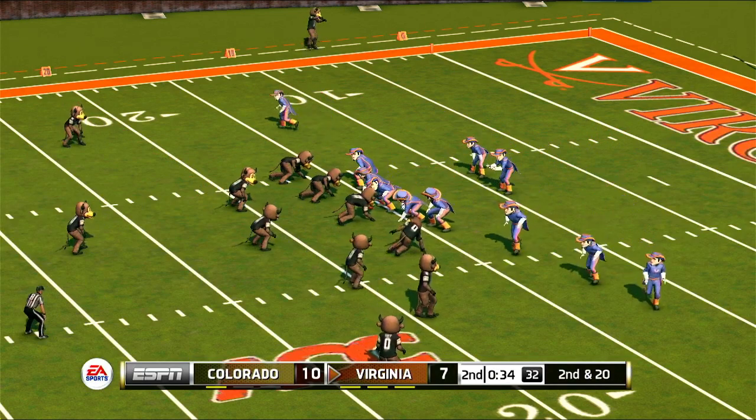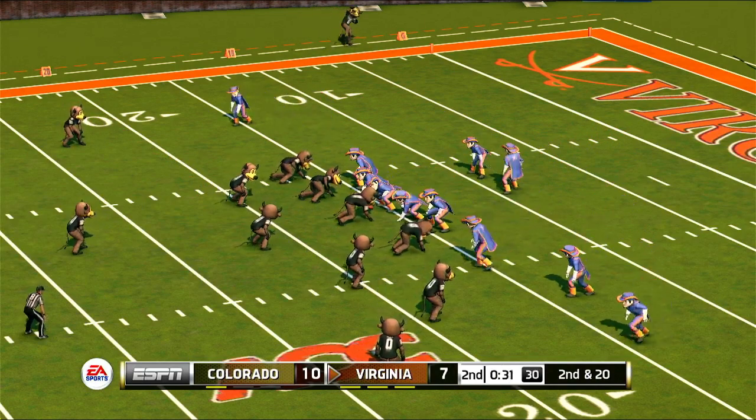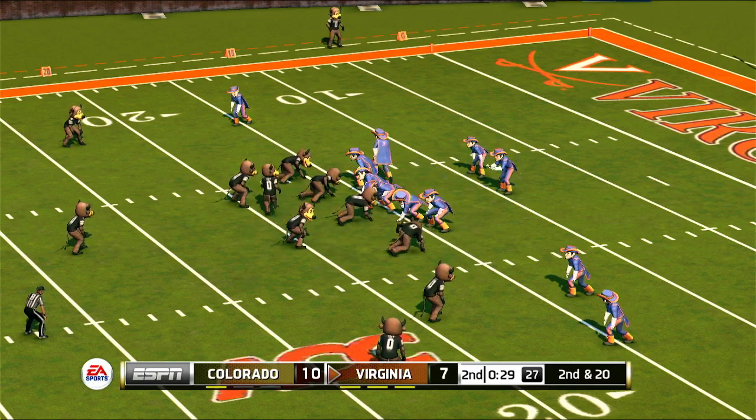Four down. 43 is the mic. On three. Yellow Savage. Motion.